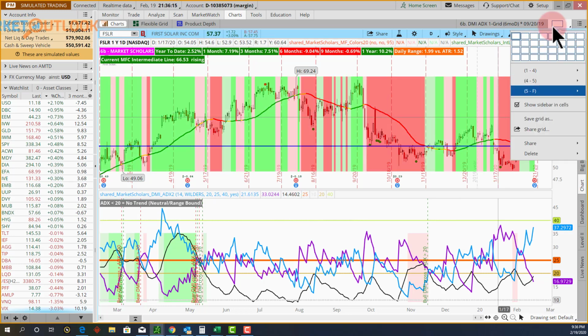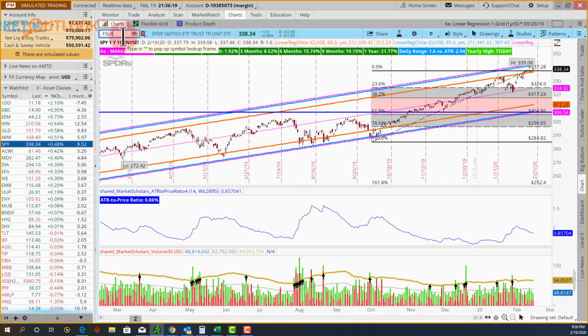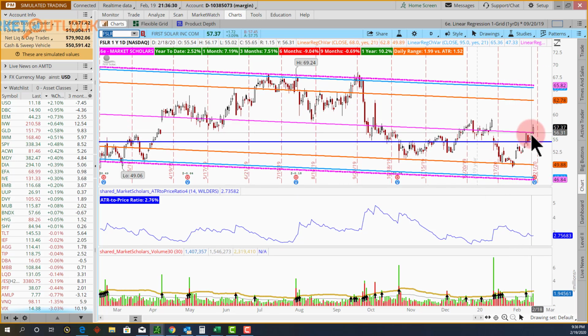If you take a look at the linear regression, we are moving up into the upper half of the chart again. We've done this before, but that's also a good sign to clear our way from what was the lower half, kind of a breakout. And again, we have earnings coming up, and that's the biggest story here.